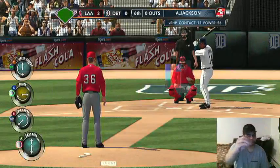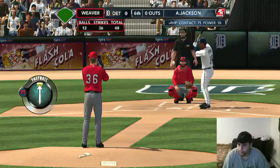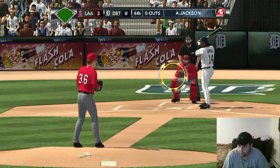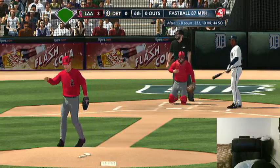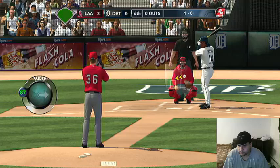It's going to be Jackson now. He'll lead off the home half. We're in the 6th. And he'll start him out. Pitch from Weaver. Too high for a ball. Things have gone pretty good for him today. Couple of at-bats, one of those ending up with a hit off Weaver.